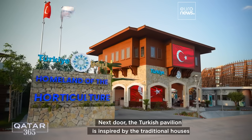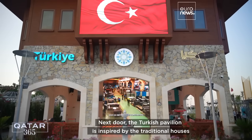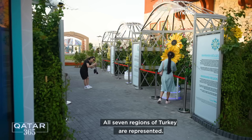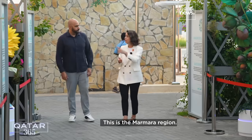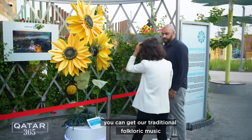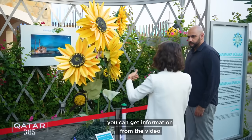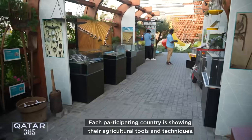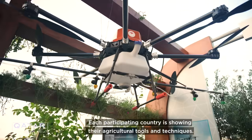Next door, the Turkish pavilion is inspired by the traditional houses found in the country's Black Sea region. All 7 regions of Turkey are represented. Marmara region, when you push the button, you can get our traditional folkloric music, and you can get information from video. Each participating country is showing their agricultural tools and techniques.